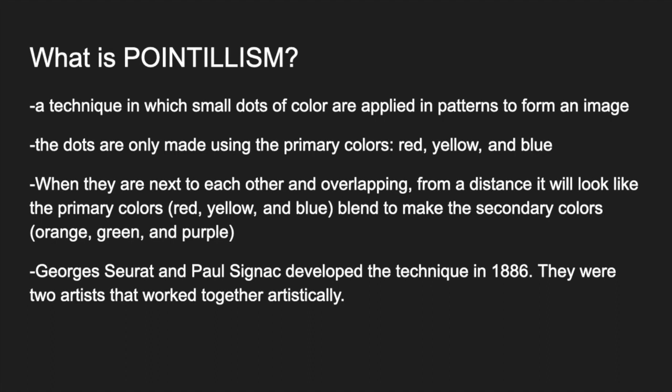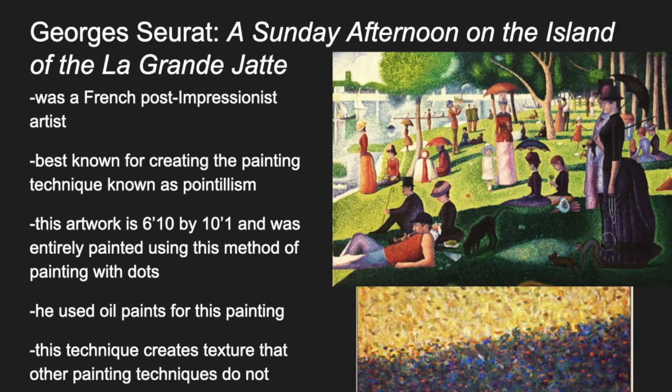George Seurat and Paul Signac developed the technique in 1886. They were two artists that worked together artistically. This was one of Seurat's most famous pieces. He was a French post-impressionist artist, best known for creating the painting technique known as Pointillism. This artwork is 7 feet 10 inches by 10 feet 1 inch. It was entirely painted using this method of painting with dots. He used oil paints for this painting.